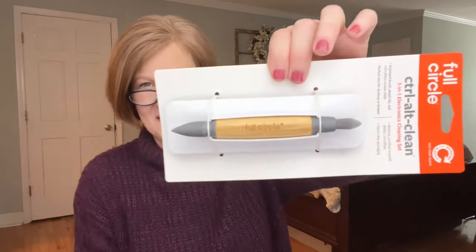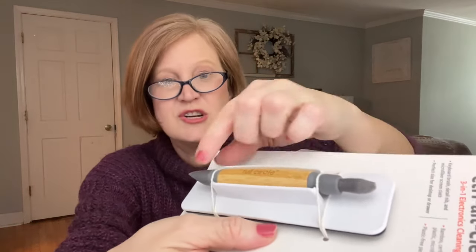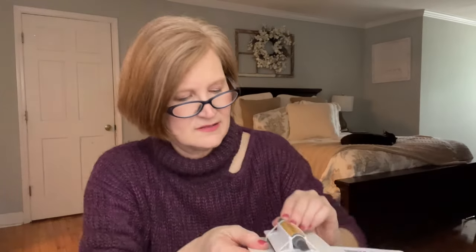All right, the next thing in here, I have no idea what this is. Look at this guy. It says Control-Alt-Clean, a 3-in-1 electronics cleaning set. It has a keyboard brush, a detailed nib, and a microfiber screen cloth. Perfect size for desktop or drawer. Bamboo, certified recycled plastic microfiber, plastic free packaging. So this is a brush, and this almost feels like a silicone tip. And then on the back of it is like a cloth.